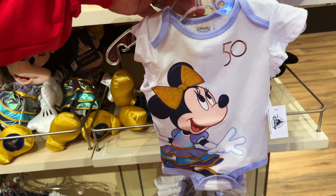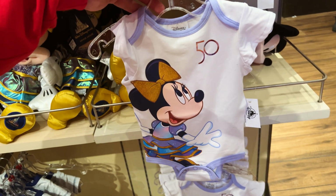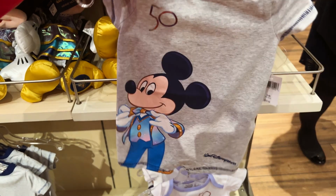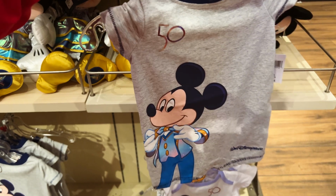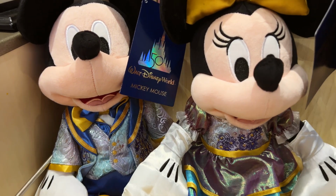This is probably the best souvenir value for the 50th I've seen. $25, nice shirt, decent quality. These are adorable. I remember when the kiddo was in these onesies. And then the boys cost $25. I don't know why the price difference between the onesie and this, but hey.